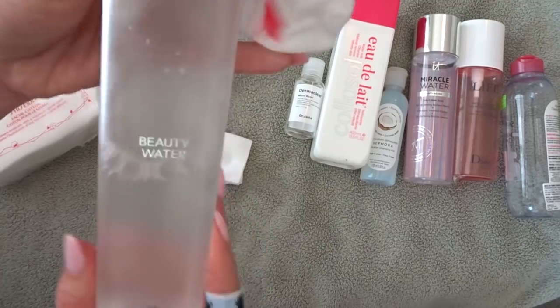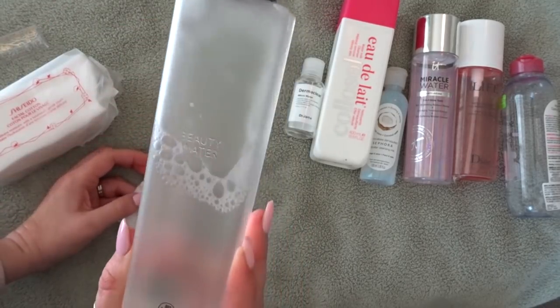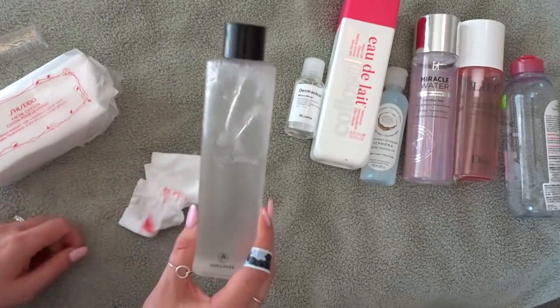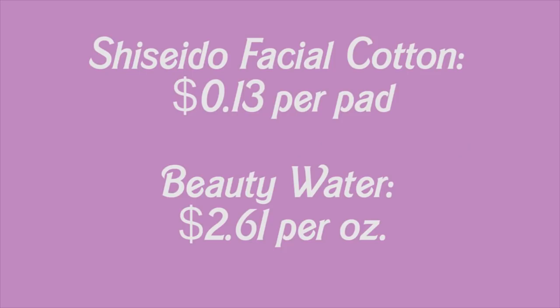I love this cleanser. You can even use this on your body too, because it's basically a toner and a micellar water. That's what I should have said. And it has exfoliation, like I said. So great product. I love it. Amazing cotton pads if you can splurge.